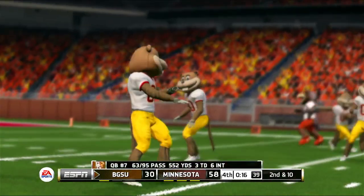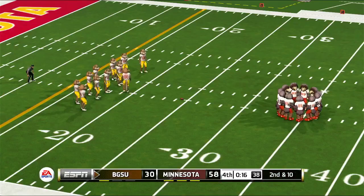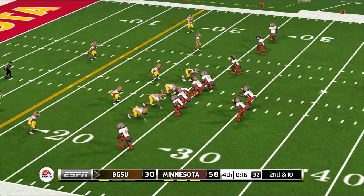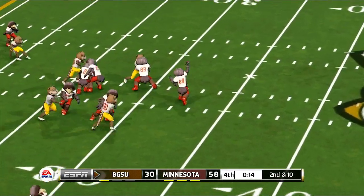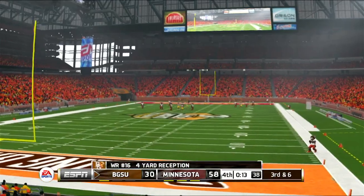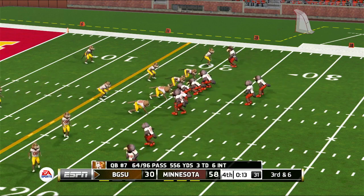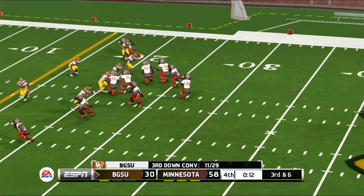Defense got some pressure and forced a bad pass. I think they've been a little bit more aggressive here with their pass rush, and that time it paid off with an incompletion. Second down, 10 to go. Ball on the 24. He goes out of bounds around the 21-yard line. This is the 14th play of this drive.